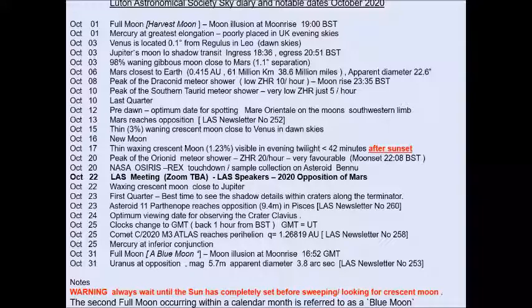Of course, 25th is a Sunday. We change the clocks back to GMT. We go back an hour, which means everything moves around. Effectively, we get darker skies in the evening time, but we're losing quite a lot into the west by that time, and more of the winter skies rising earlier.